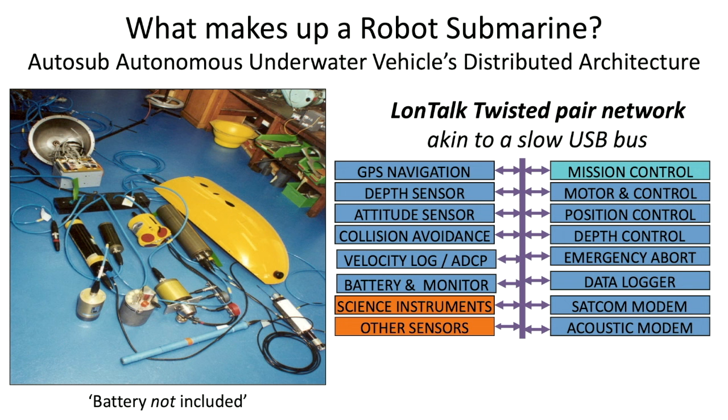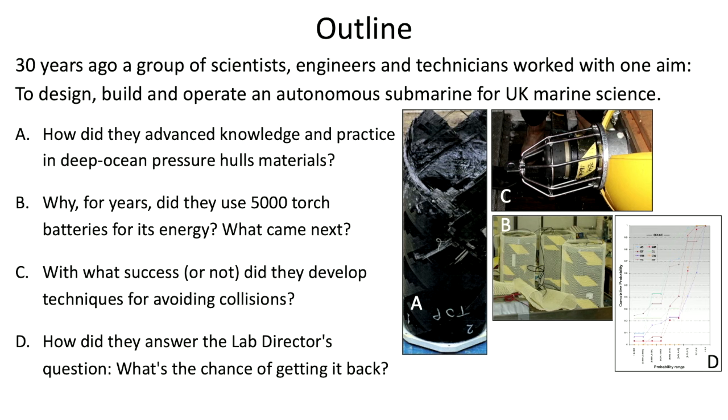What's not shown there, batteries not included. And we'll come on to why in a moment. And there, boringly, on the right-hand side, are the names, the titles of all the subsystems that are inside those electronic housings. And those were coupled with a network called LonTalk, twisted pair, akin to a very slow USB bus. That's how I can characterize it for today. So the communications happened on those cables and the power went to the different modules exactly like you would have a USB device hooked up to your computer. And that is really what comprises those modules, a robotic underwater submarine.